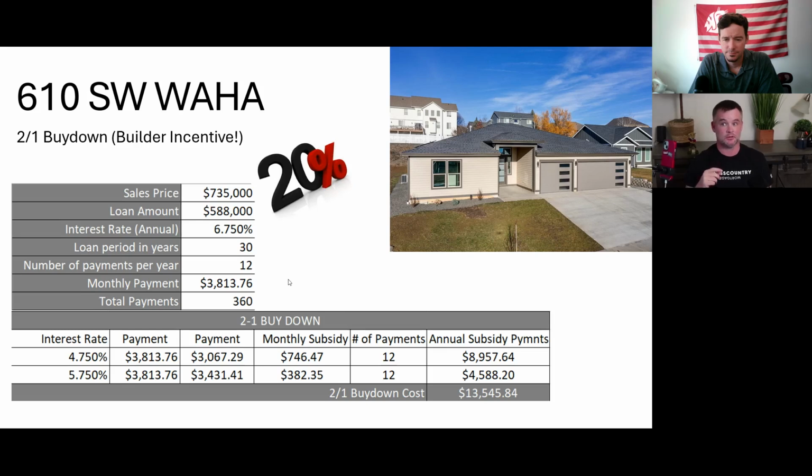Now, this is what's really cool. So on that 2-1 buy down, the very first year, remember, you're going to save 2%. So instead of your payment being based off 6.75%, for the first 12 months you have a payment at 4.75%. That is almost $750 a month savings. It's just a couple dollars shy of that. So your principal and interest payment goes down to $3,067 for that first 12 months, which is awesome.